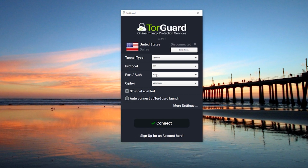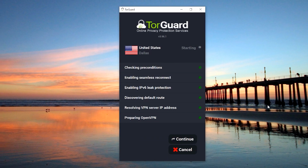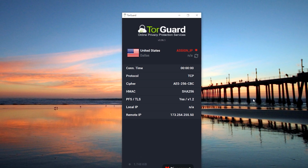Stealth VPN 4443 is a port that can be selected while connected through TorGuard. It wraps your OpenVPN connection in SSL and TLS encryption, reroutes traffic through a typical HTTPS port, and masks your connection as normal internet traffic.